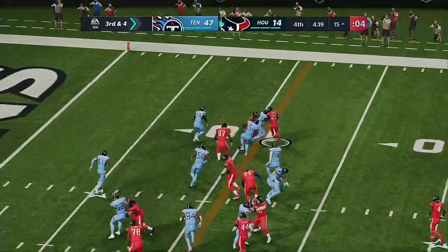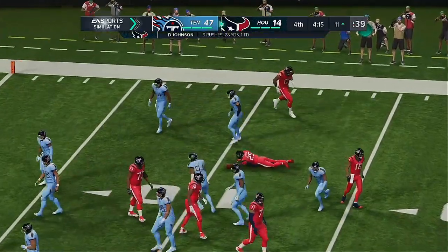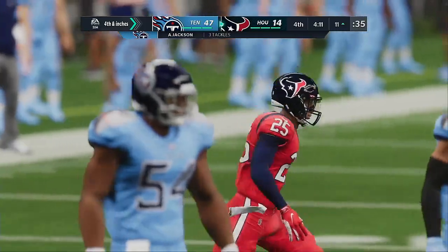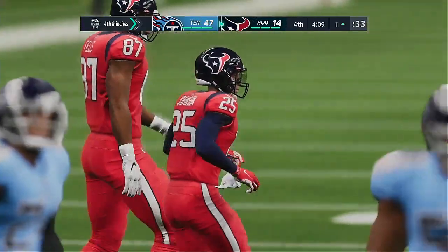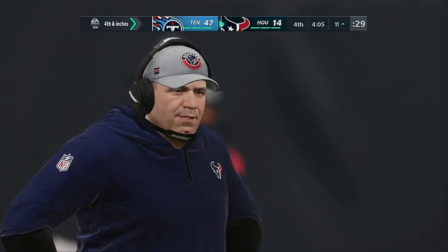Again, it's Johnson. And he will be very close to a first down, but I see the closed fist of the referee, and that means fourth down. Call it a 4-yard pickup, but it leaves him a few inches short here on fourth down.